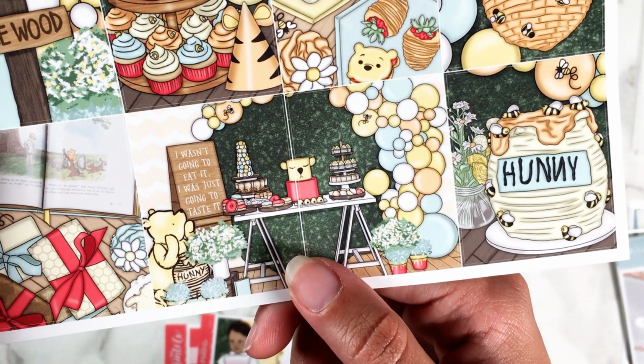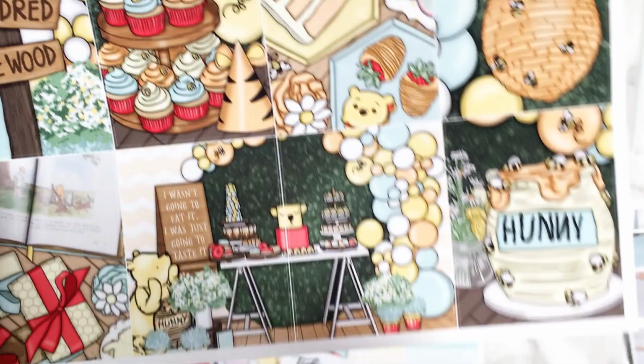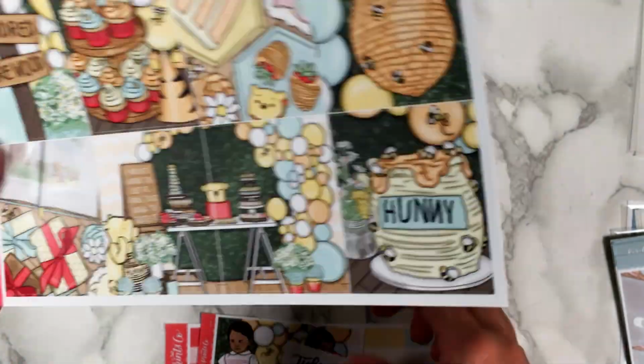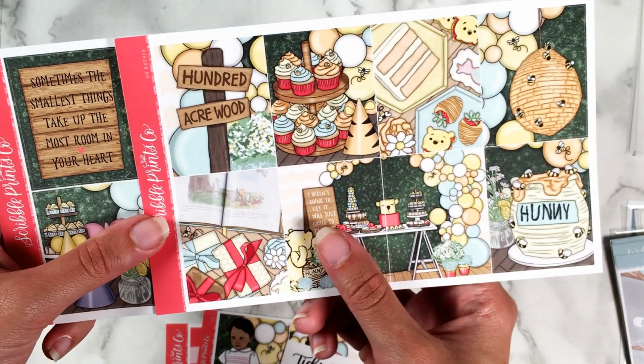Oh my goodness, what is that thing? I'm laughing at that. It's funny. And then we have our little signpost that says, "I wasn't going to eat it, I was just going to taste it," which seems like something I would say. I feel like I'm kind of Winnie the Pooh in terms of honey. I have a sweet tooth.